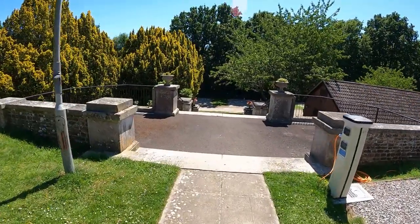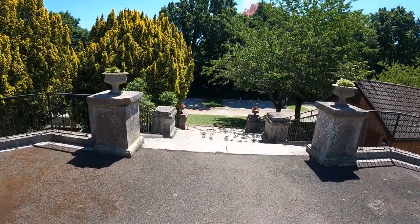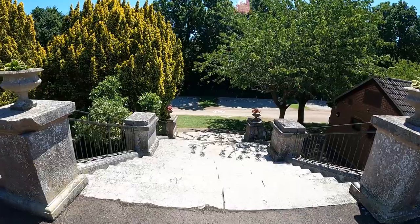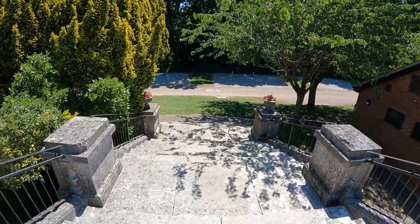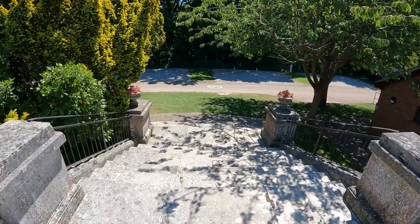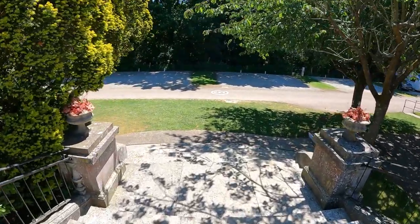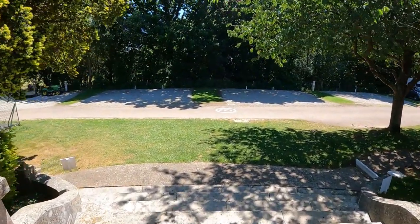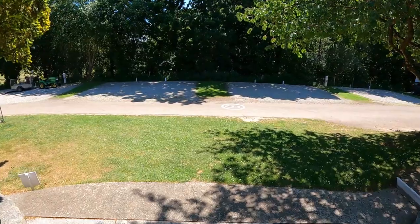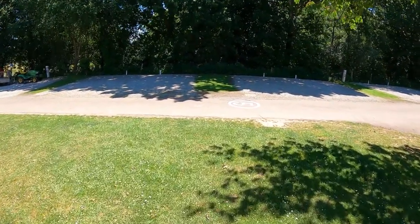Just cutting the lawns. Sorry about the noise. These steps, these must be the original steps of the old house that used to be on this site. Apparently it was pulled down in 1951. This is right on the lower level.